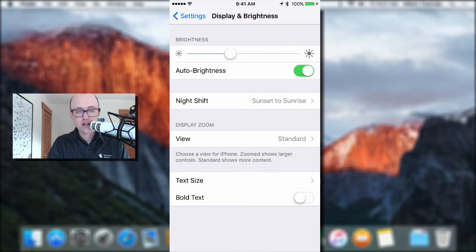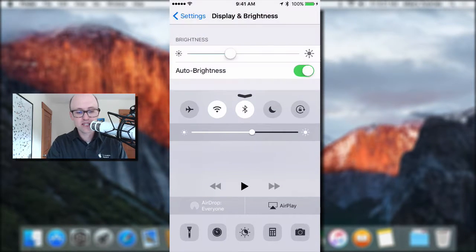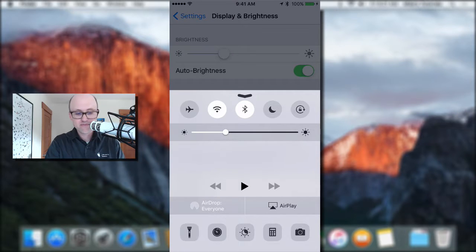But there's also a quicker way through Control Center. If you swipe up from the bottom of your screen, kind of have your thumb off the screen on the bottom, bring it up, that brings up Control Center, and there's a slider here that you can adjust to change the screen brightness. So just keep it at the lowest level that works for you for the given situation.